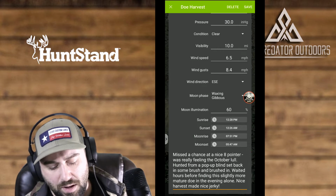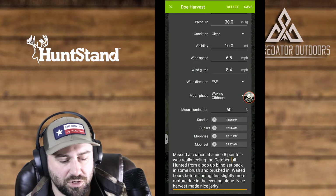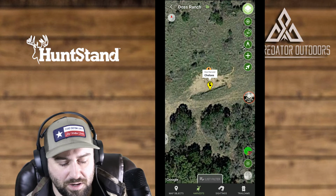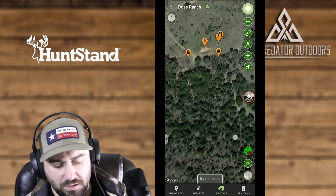So I said I hunted from a pop-up blind, set back in some brush, waited hours for finding a slightly more mature doe, and yeah, she made some really delicious jerky. So I'm going to save the changes I made to that. So pretty cool. There's my harvest. Sightings. I actually made some sightings up here last year.